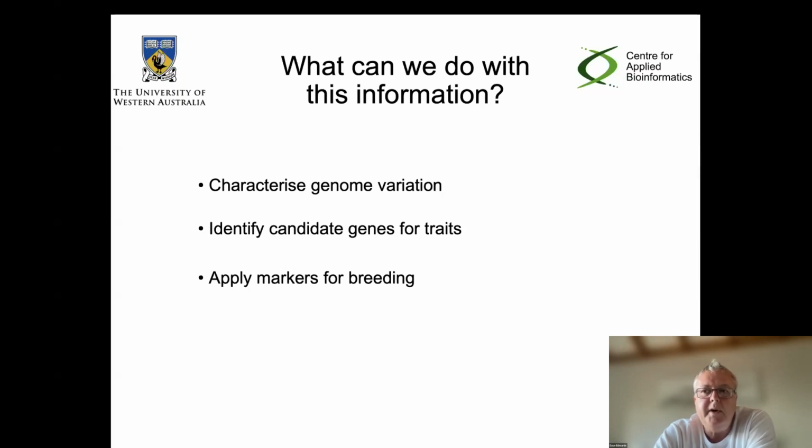We can actually go through now and start sequencing vast numbers of individuals, vast populations, and start using that information to build the statistical models to be able to associate that variation in the genome with variation in traits. Much of this is really quite subtle, and so you do need relatively large numbers and quite large statistical models to be able to make those associations.